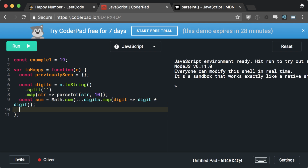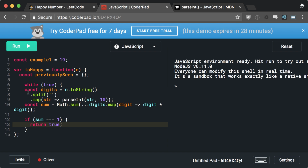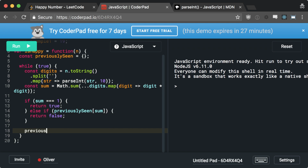And if the sum is 1, return true. And so we want to do this in a while loop. Else if previously seen, if it's in there, that means we've looped through, if we're infinite looping, we're just going to keep on repeating this number. Return false. Otherwise, previously seen is true.